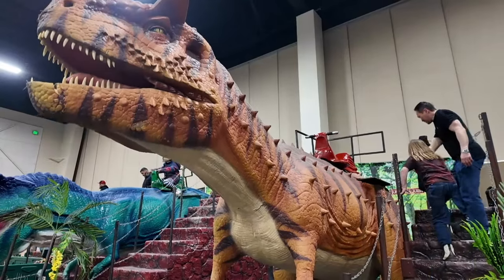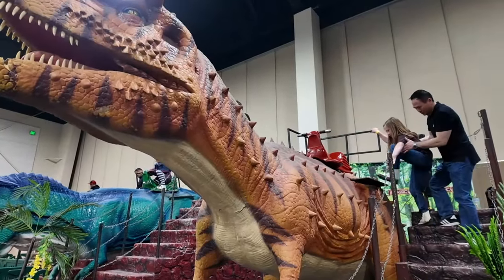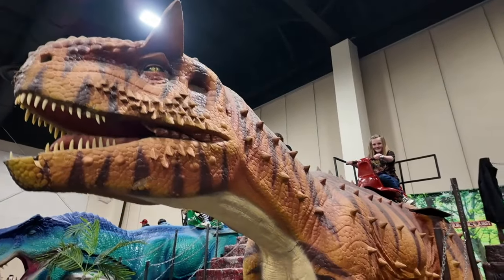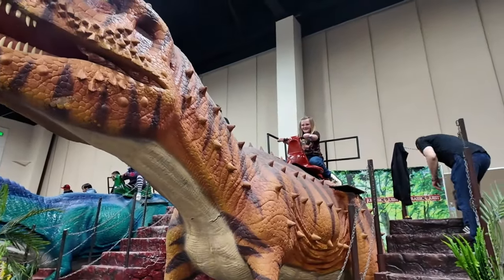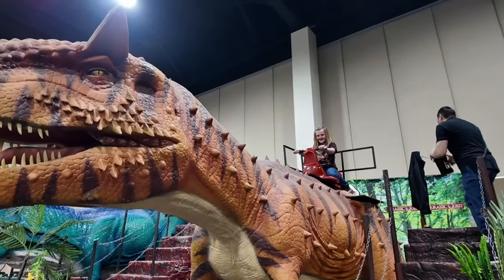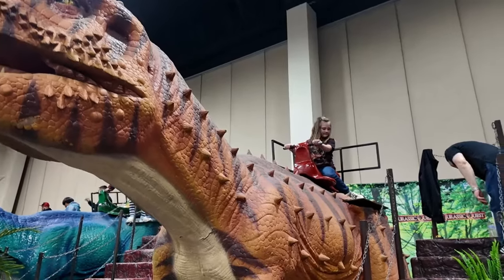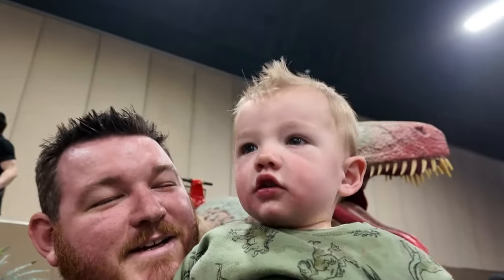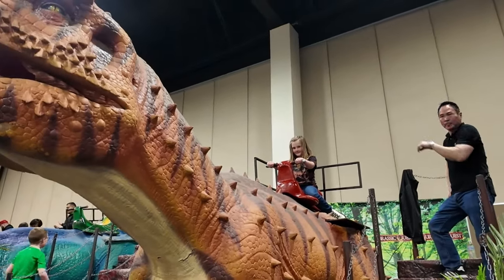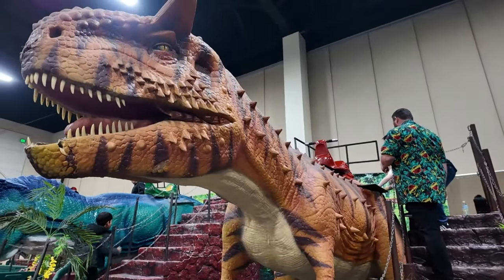Three. Okay, it's Alice's turn, and she is going on the Carnotaur. Oh, Alice, you are riding the Carnotaur. Woohoo! Look at the dinosaurs! Dinosaur! Wow! Alright, Paisley's going on.